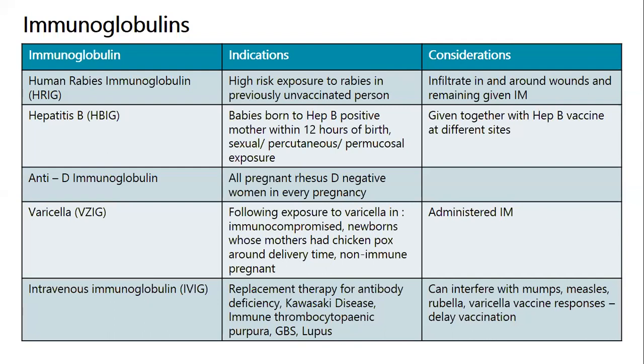So then we also have hepatitis B immunoglobulins. These are given to babies born to a hepatitis B positive mother, and it's given within 12 hours of birth. It's also given due to exposure to hepatitis B. This can be due to sexual contact, needle prick, or permucosal exposure. So you can get the hepatitis B immunoglobulins mostly for prevention after exposure to a positive case. It's given together with the hepatitis B vaccine and also at different sites.